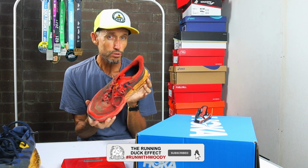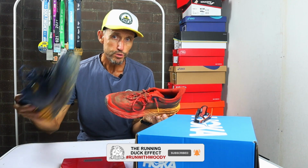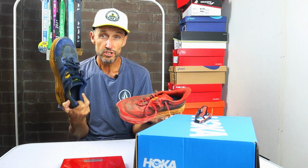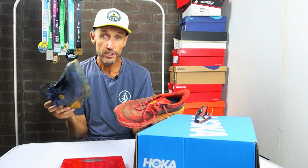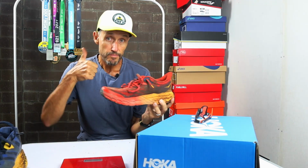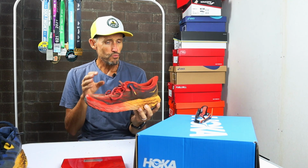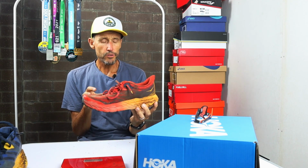So they've got 62 kilometres on them now, well short of the 700 odd kilometres that I've got in the Speedgoat 3s, and I'm going to continue to use the Speedgoat 3s leading up to UTA. Real thumbs up for the Speedgoat 5s. Really looking forward to running those trails at the UTA 100 in the Blue Mountains.